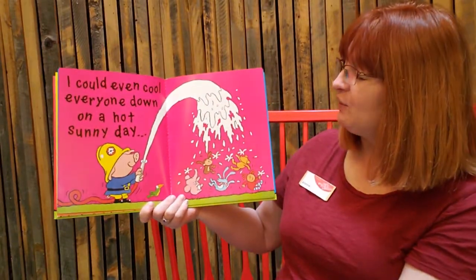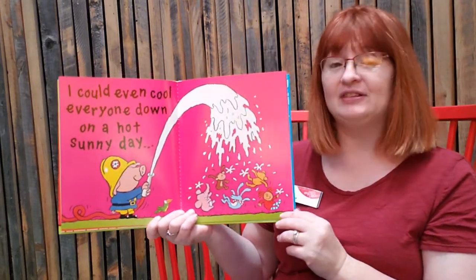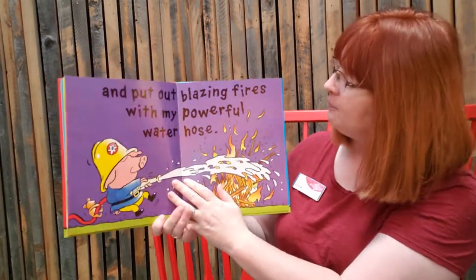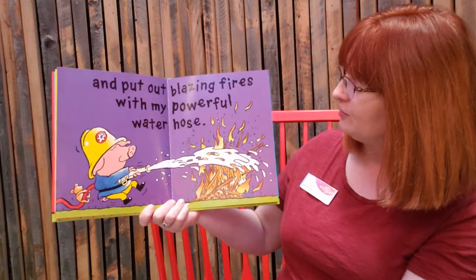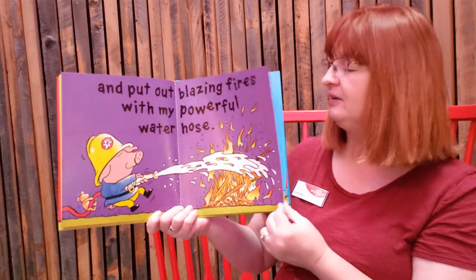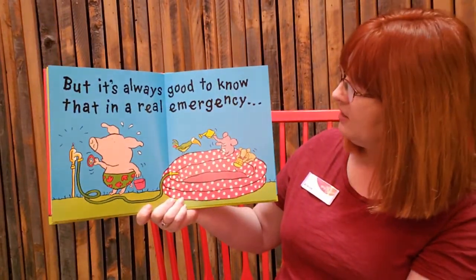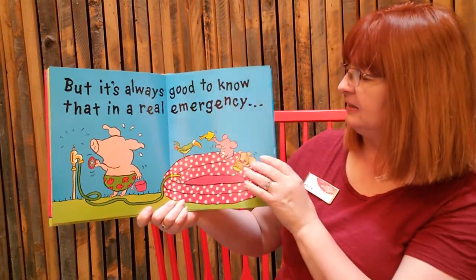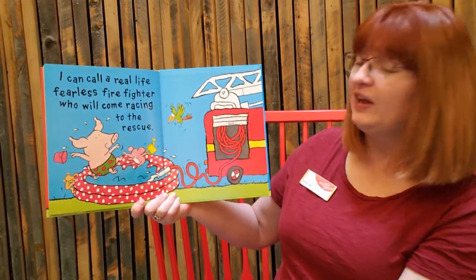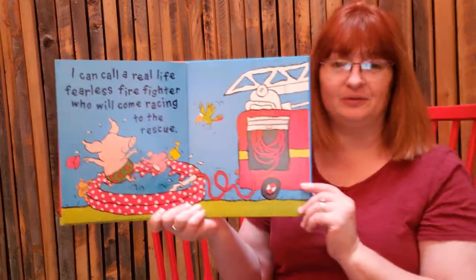I could even cool everyone down on a hot, sunny day. I've seen the firemen do that near the fire station by my house. They like to spray all the kids and put out blazing fires with my powerful water hose. Is he doing a good job getting out that fire? But it's always good to know that in a real emergency, I can call a real life fearless firefighter who will come racing to the rescue.